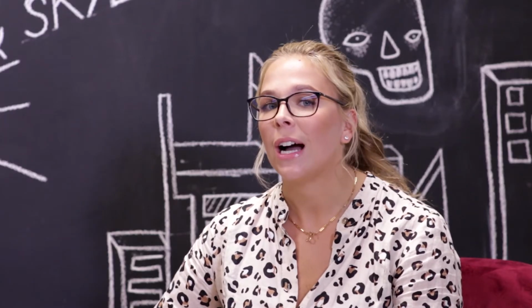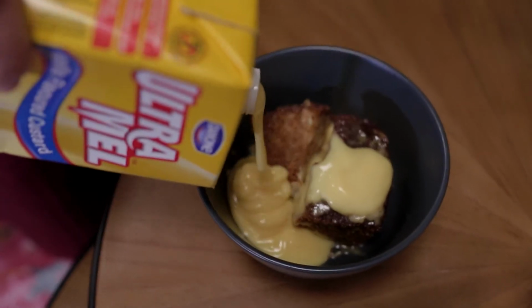But before we dig in, we are going to dig into this. Today's feature product from South Africa, it's a dessert. It's called Malva pudding. For those of you who don't know me, I don't cook at all. In fact, I'm pretty hopeless in the kitchen, but I can cook about five things really well, and Malva pudding is one of them.